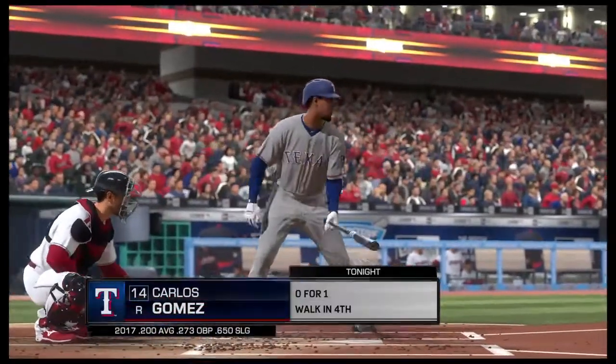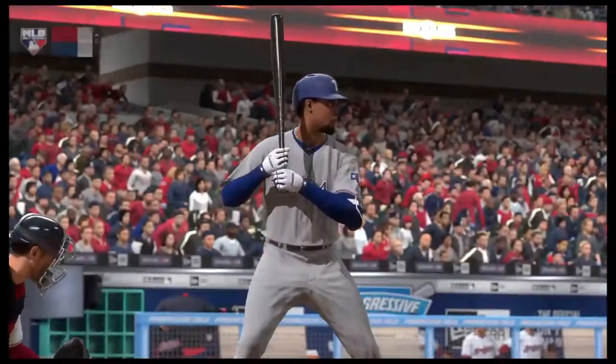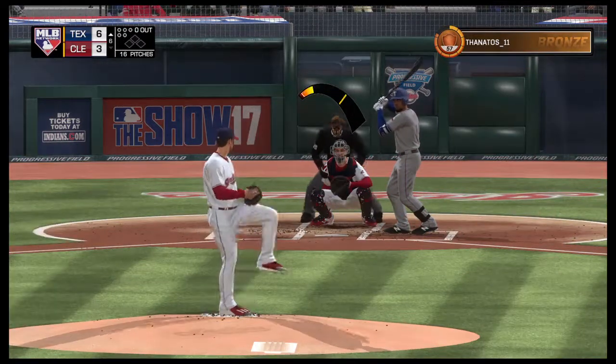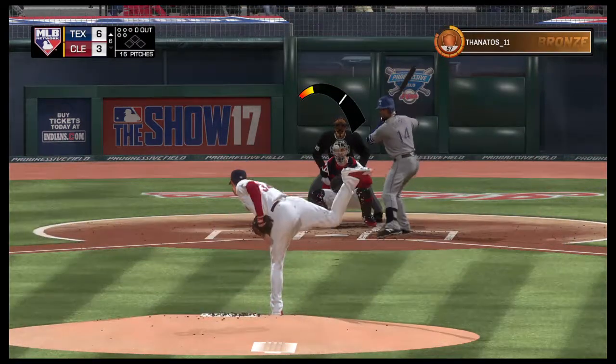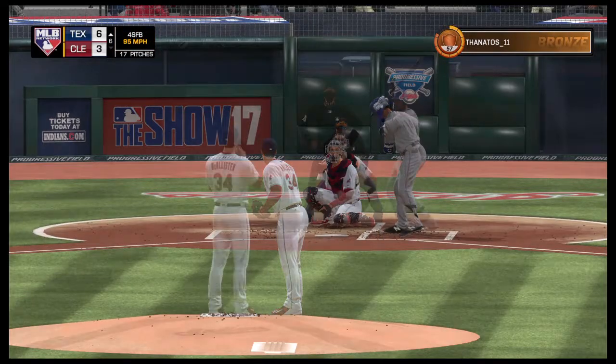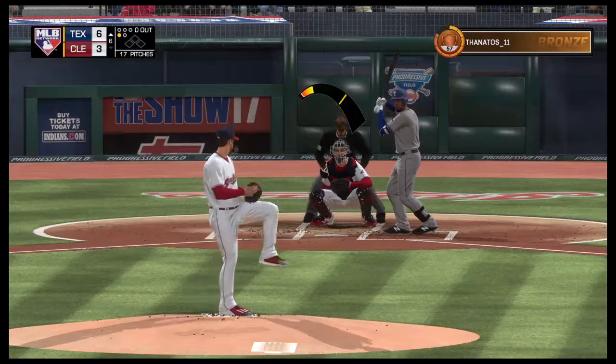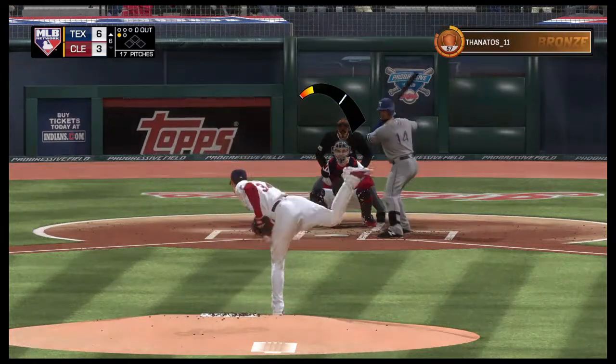Ready once again, Carlos Gomez comes into this at bat 0 for 1 in the ball game. Number 14, Carlos Gomez. And a fastball's in there for strike 1. Into the windup. Here comes the 0-1.